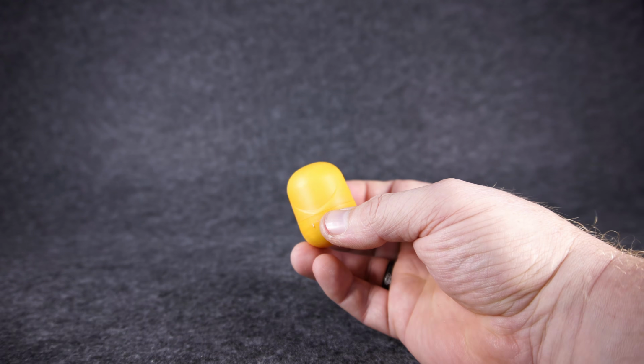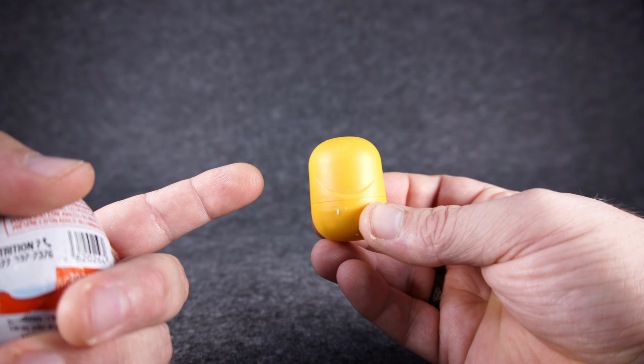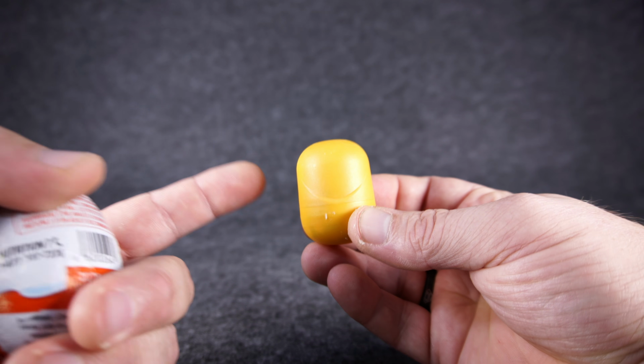How do I want to do this? Why don't I open up all of the eggs first, and then we'll just have the capsules. Yeah, let's do that.